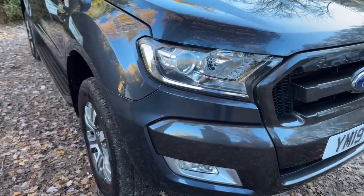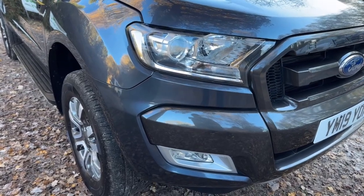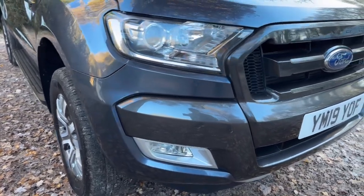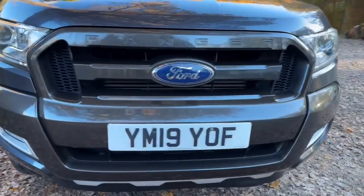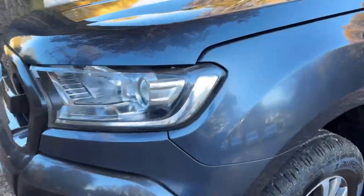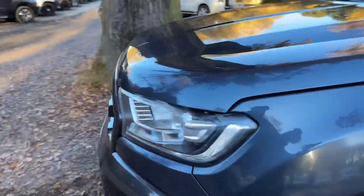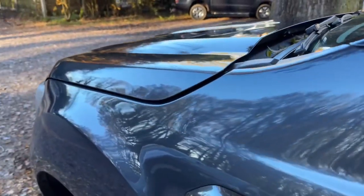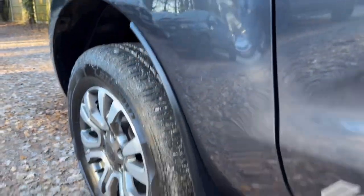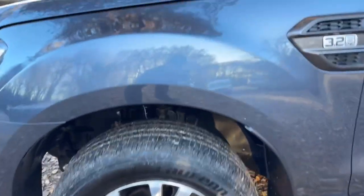Right, so driver's side headlights, nice and clear as you can see. No damage, no misting, no cracks, everything's all good. Front bumper and grille, again in nice clean condition, no detrimental marks, just a couple of stone chips, but nothing serious. And the passenger side headlights in nice clean condition too. Passenger side front wings in nice clean condition. Again, there's no nasty marks or dents. A couple of stone chips, but nothing serious. It's really nice and clean. Paint looks good.